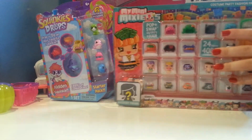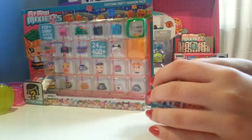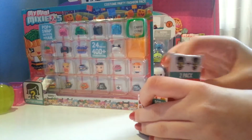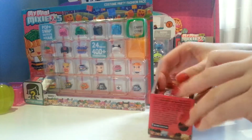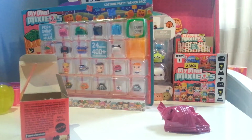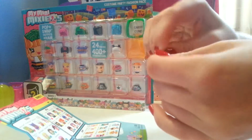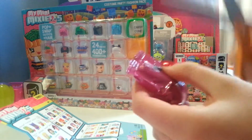So, why don't we move this out of the way and get started with these 2 packs. We're going to open all 6 of them right now. Okay, here's the first one. Here's the checklist. I'm going to go ahead and look over the checklist, and then I'll open that up. Alright, so let's open this up and then see which ones we got. These are really sealed.